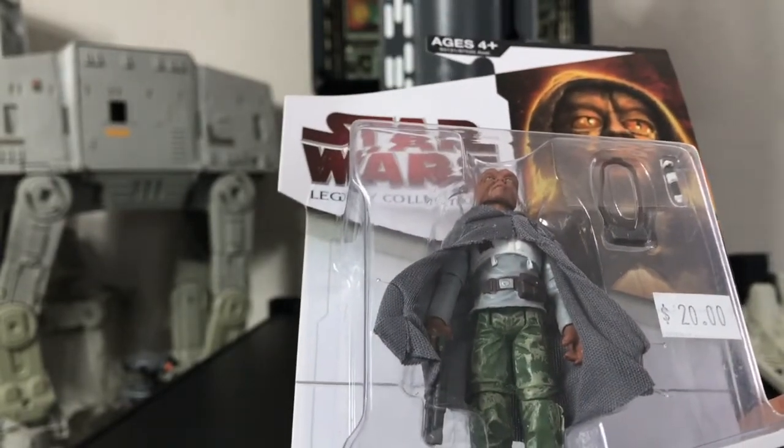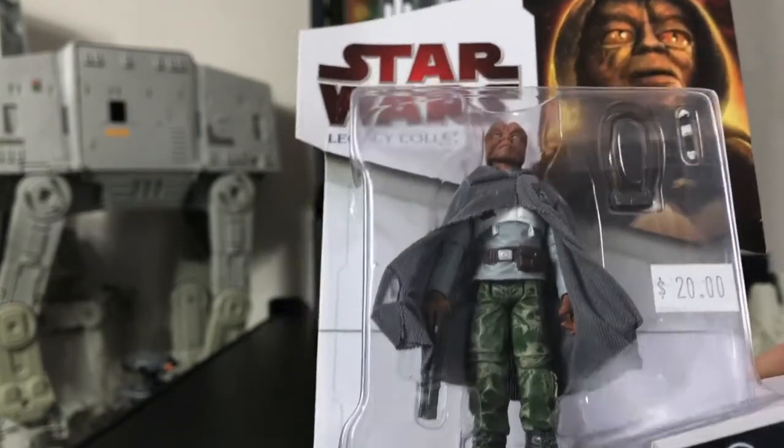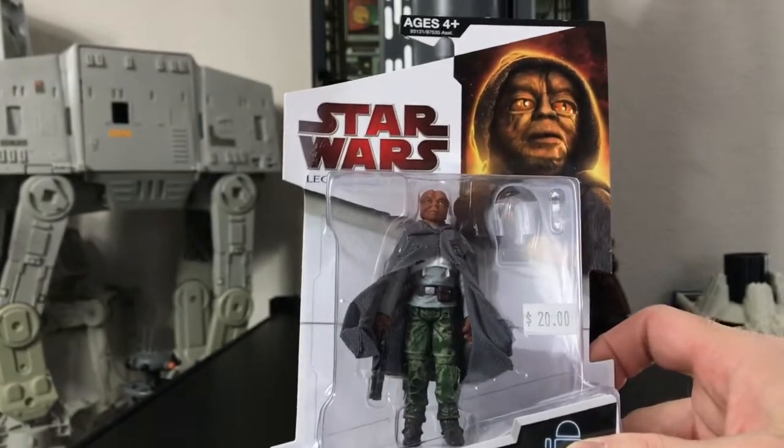The belt pack has nice detail. Looks like he has great articulation. So I'll look forward to opening this one up and doing a review for you.